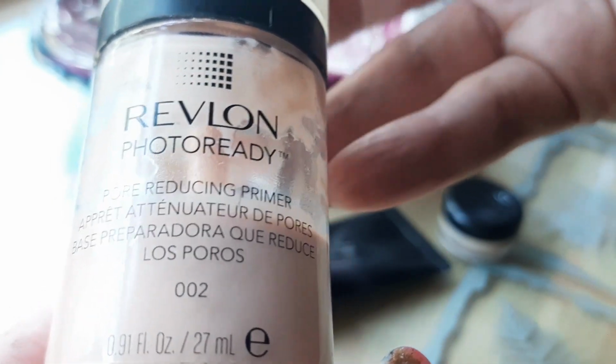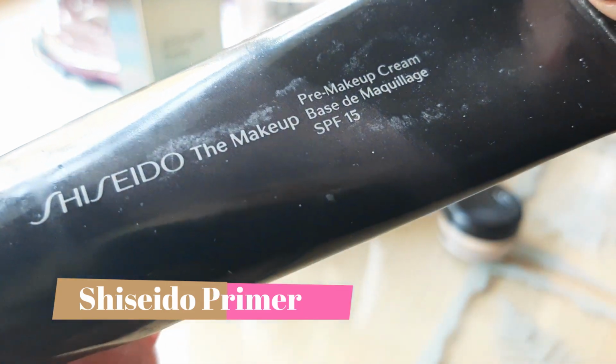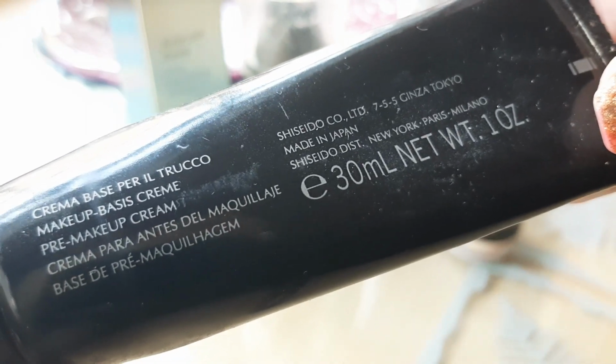I tend to apply them in the inner part of my face and just above the eyebrows sometimes, and even around the nose and a bit on the chin. So we all have got different methods of applying this, so you might want to develop your own style.